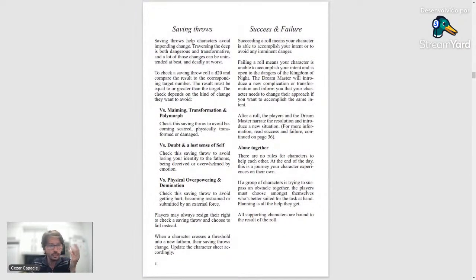Saving throws, I think that's a very standard thing from RPGs, but I might be mistaken. You usually avoid impending change. Okay, not a consequence. So those changes can be unintended at best and deadly at worst. Okay, so change here, considering a broader scope that includes you being harmed, I'm assuming.